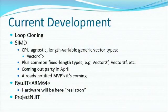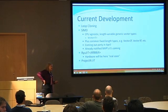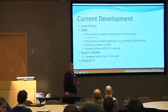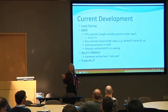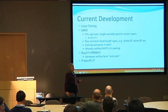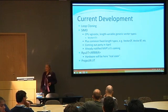So what are we working on now? Loop cloning. We've done some work on loop cloning. The idea is that where possible, I can check, is everything within bounds? Well, then just go do this fast version of the loop, and if not, do this other version. And ideally, we'd like to not even put that cloned version of the loop in the code, but just generate it on demand. We're not quite there yet.